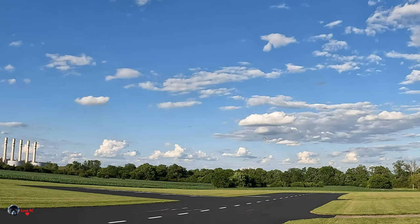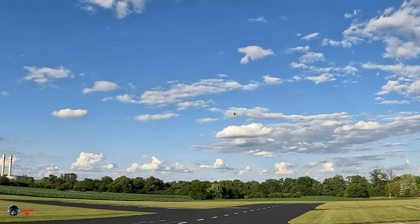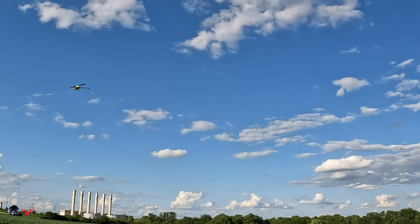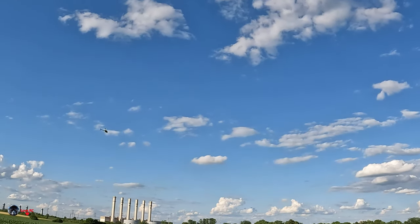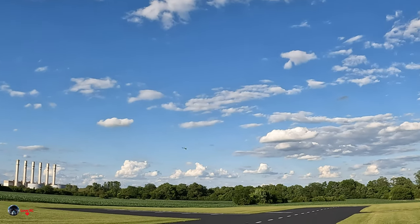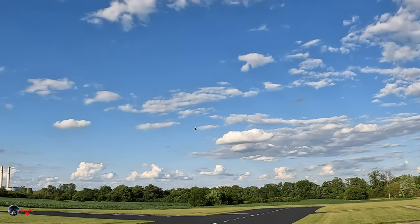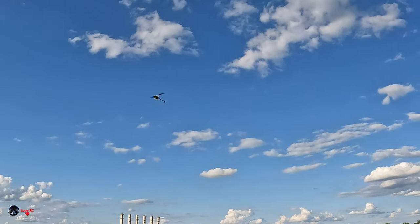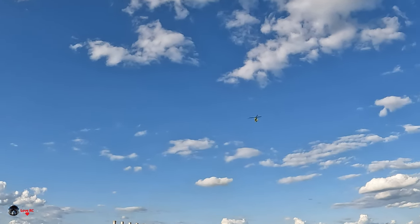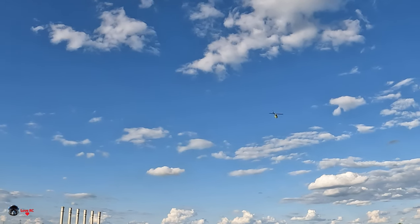I've got a 1500 battery on this I ordered from Japan. And it's made for this helicopter. Fits great. I like about this helicopter is it actually banks a little bit.